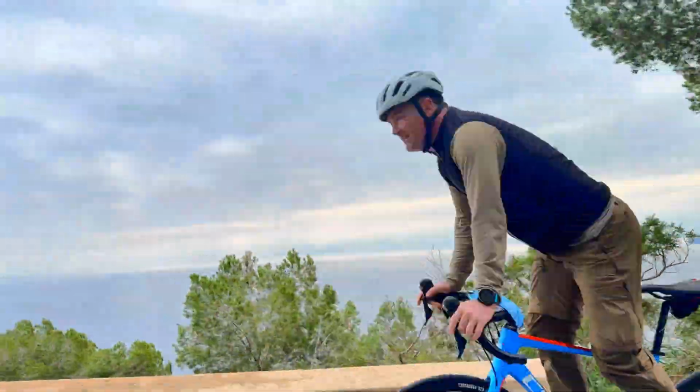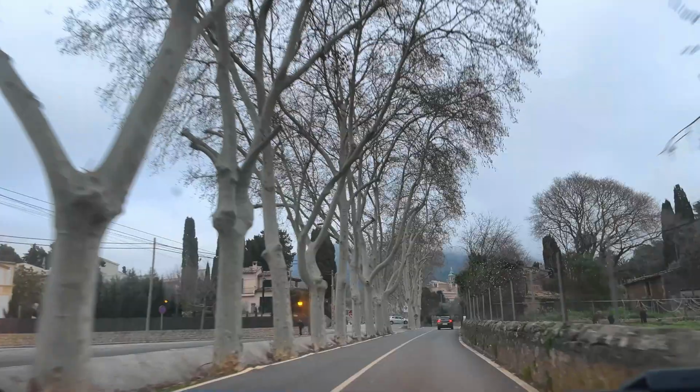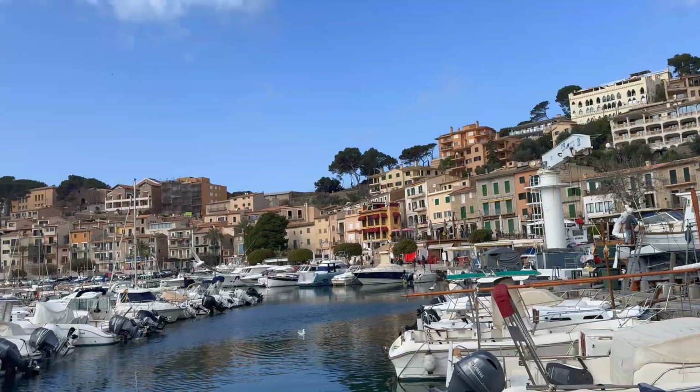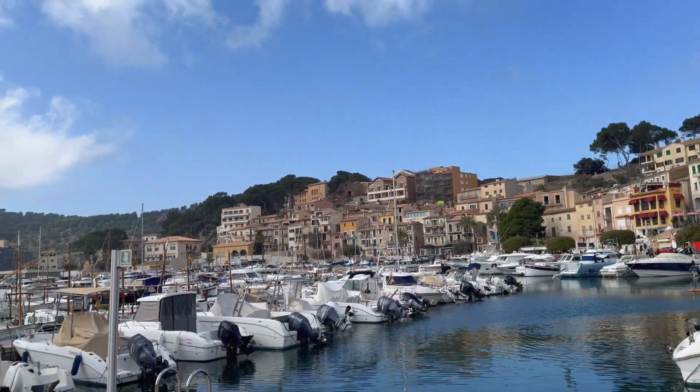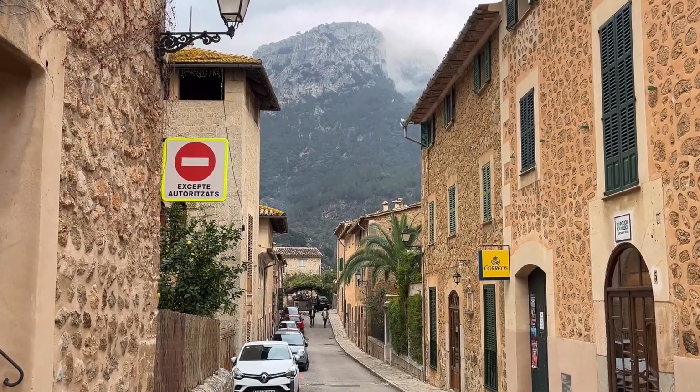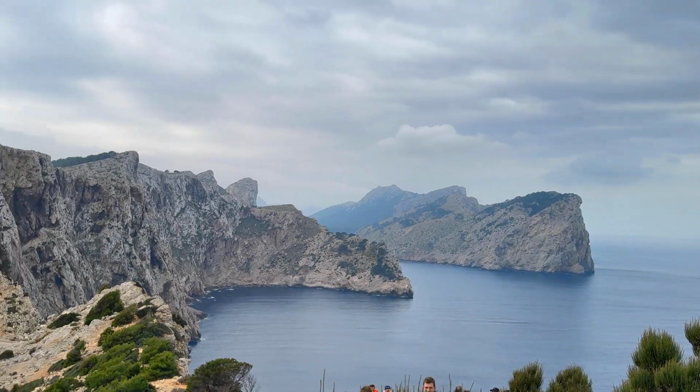There's still so much more to explore, so to keep this from getting too long, I'll be making one last video for our Palma de Mallorca trip, covering the remaining 3 days. In the last video, we'll be visiting the beautiful towns of Soller, Deia, and Alcudia, along with the breathtaking Drach Caves and many more amazing spots.